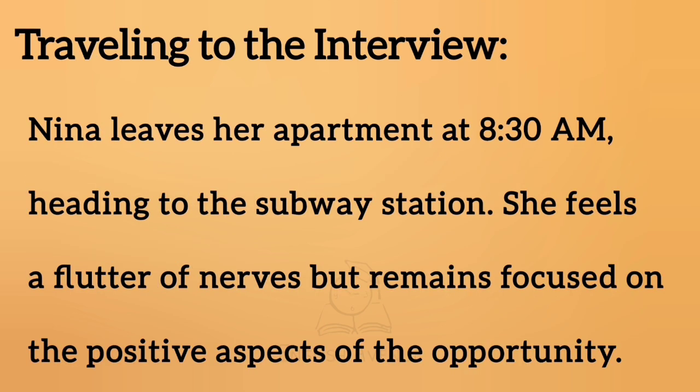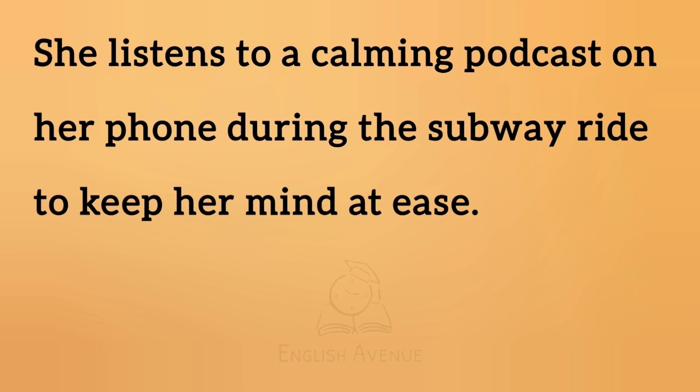Nina leaves her apartment at 8:30 a.m., heading to the subway station. She feels a flutter of nerves but remains focused on the positive aspects of the opportunity. She listens to a calming podcast on her phone during the subway ride to keep her mind at ease.